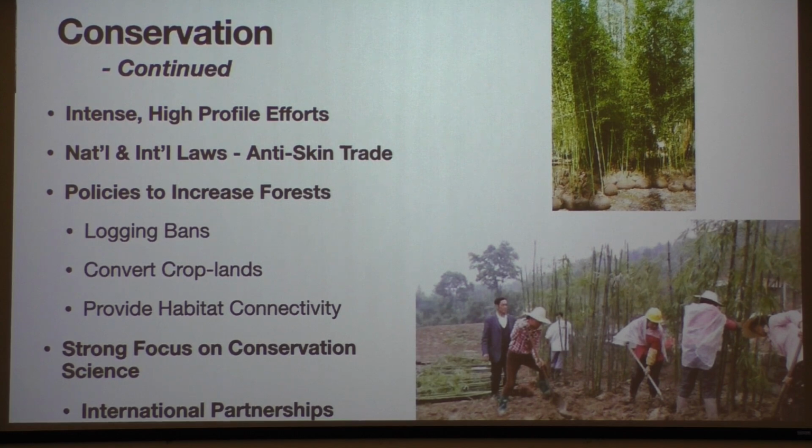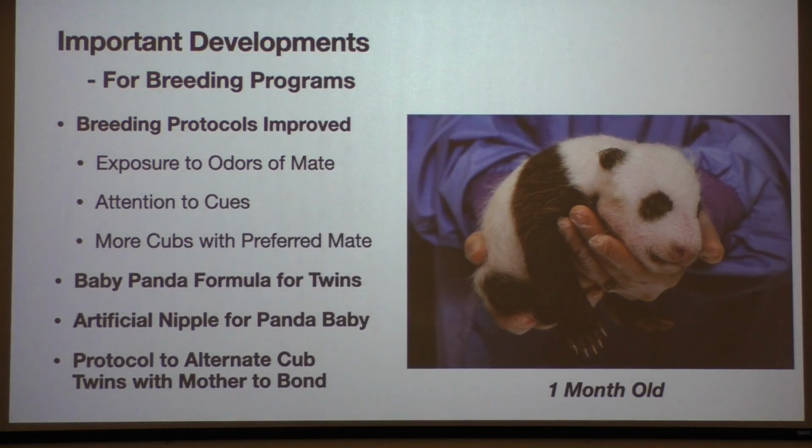So a strong conservation effort has been focused here, and there are a lot of international partnerships with accredited zoos working with the Chinese, not only supporting these efforts, but actually doing field research work. And that's part of the pact that zoos make when they get a giant panda from China, not just paying the rental fee, but the fact that you're going to engage in some research work, and it usually means on the ground in China, helping to save the animals.